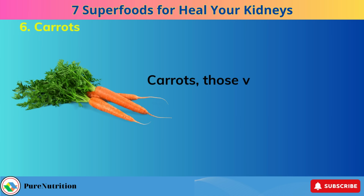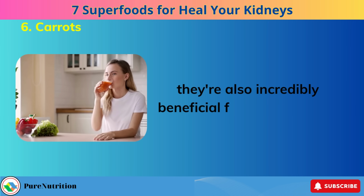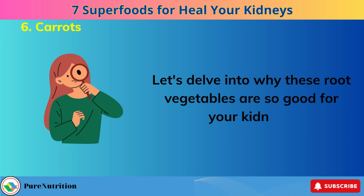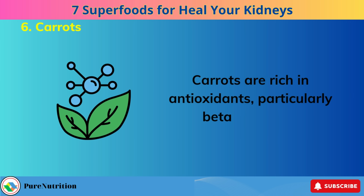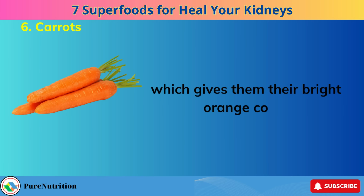6. Carrots. Carrots, those vibrant, crunchy vegetables, are not just for improving vision, they're also incredibly beneficial for kidney health. Let's delve into why these root vegetables are so good for your kidneys. Carrots are rich in antioxidants, particularly beta-carotene, which gives them their bright orange color.